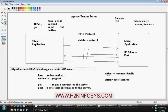and name equal to. So this is how your URL will get prepared and will be submitted to the server when you are using get kind of request. So whatever the form parameters that your application contains or your page contains, those are all will get added to your URL, and these parameters are called as query parameters, URL query parameters.